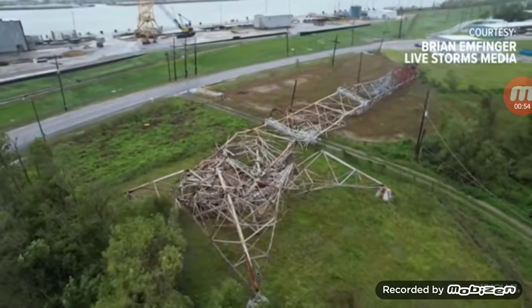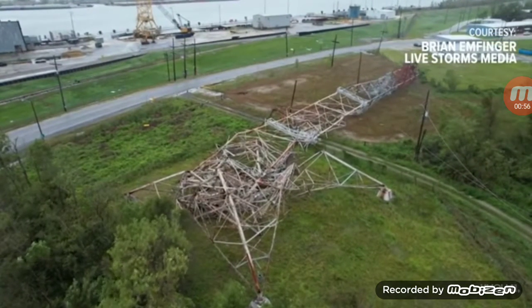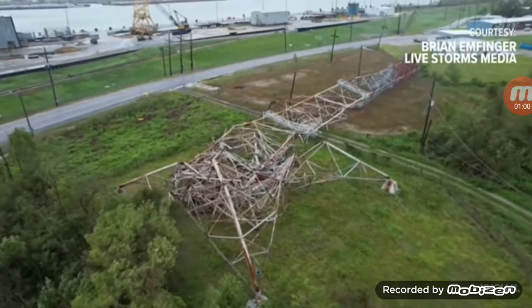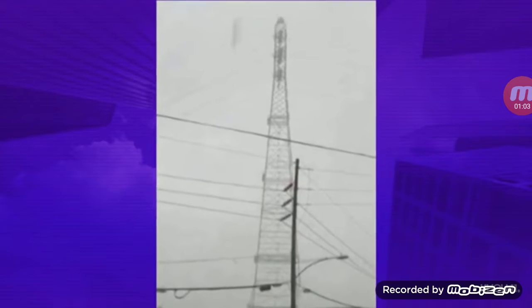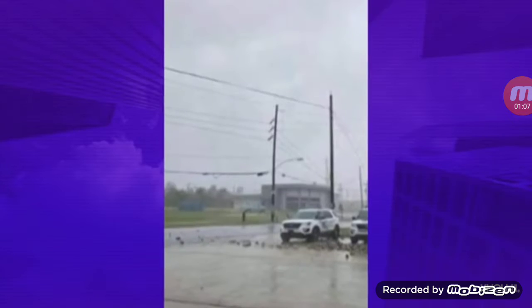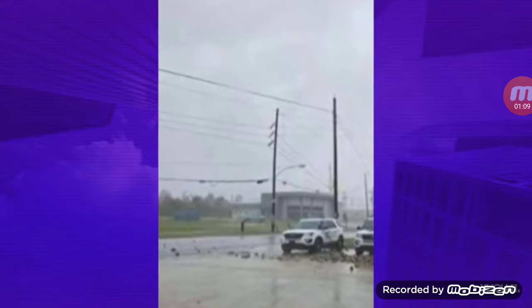Now, many emergency crews are having a hard time getting to some of these areas, the storm being blamed for at least one death. And take a look at this. One minute, this electrical tower in Jefferson Parish is standing. The next, it's gone. The transmission tower collapsed during Ida.